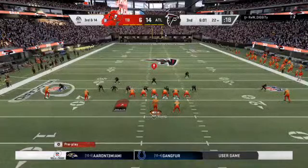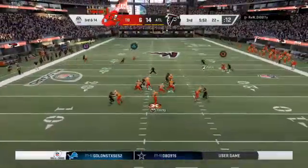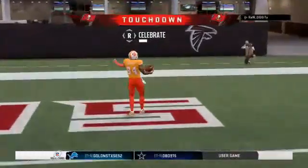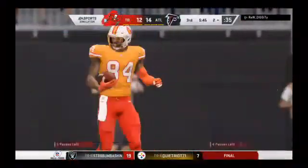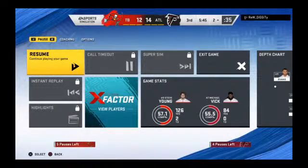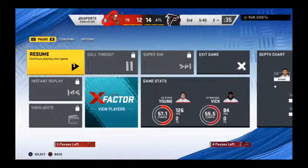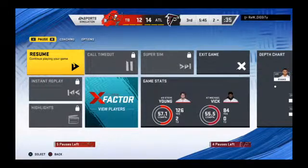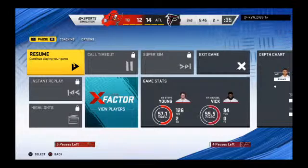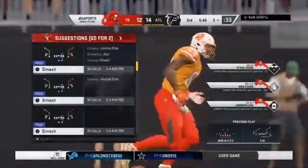5 men in the secondary now for the Falcons on third down. Out of the gun, it's Young. Wide open receiver, complete. 20, 10, touchdown, Tampa Bay. A big play there, 78 yards, as his guys have cut the lead down to 2.